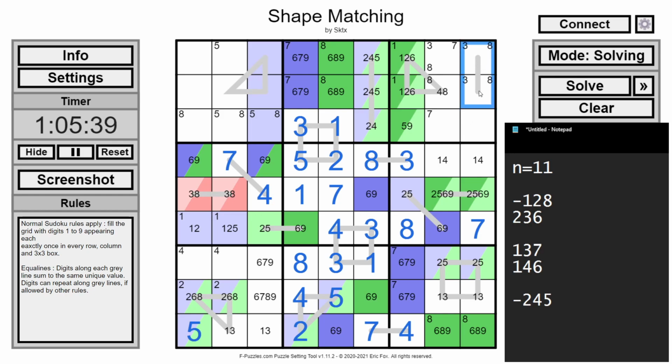Okay, what if it's not 3-8? Or what if it is 3-8, then this is a 4. If this is 3-8, green is 5-6 then. And if this is 3-8, green is 2-9. Is there any way that could cause a conflict based on that?